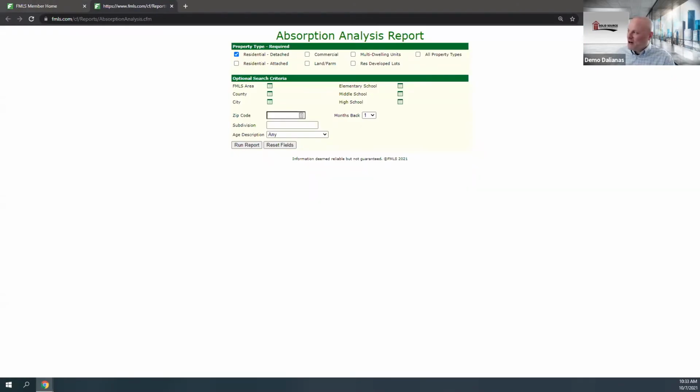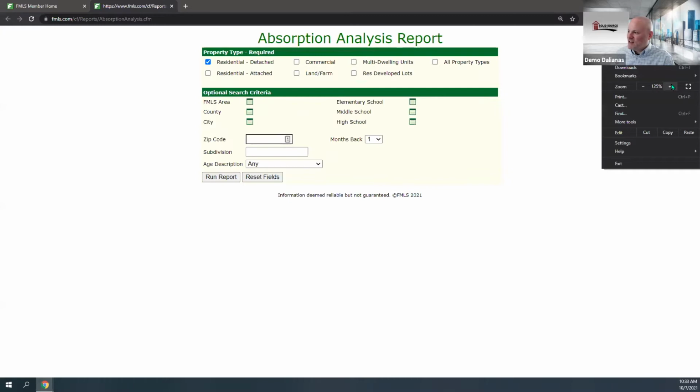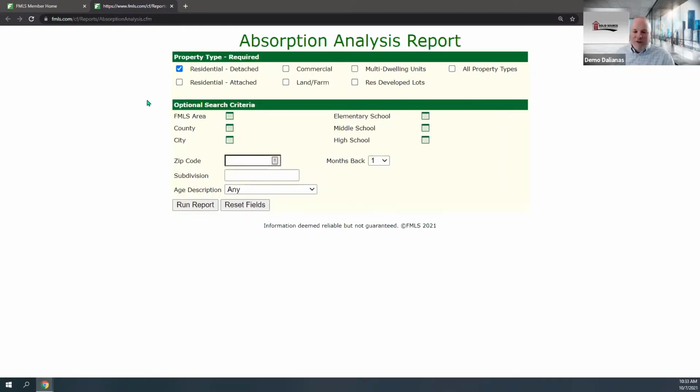and it's going to take you to this very basic screen. I'm going to increase the size just so you can see it a little bit better. But very basic screen, right? It's not like the Cloud CMA report when you're running it. It's very pretty and nice looking. This is more of a raw data type style of information. And so it's going to look just like this on your screen too.